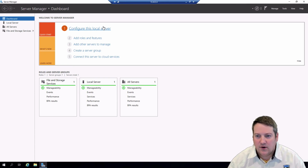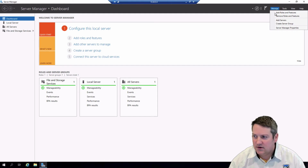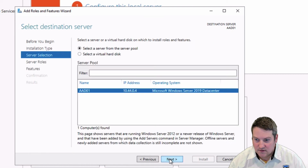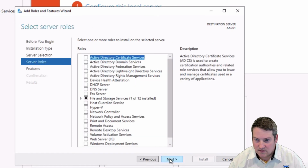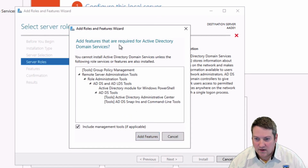Now we're actually going to go through and build the Active Directory here. So we're going to go over to Manage, add our roles and features, and I'm going to say Active Directory Domain Services here.